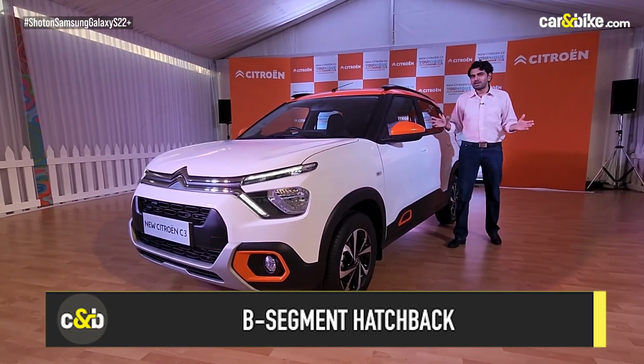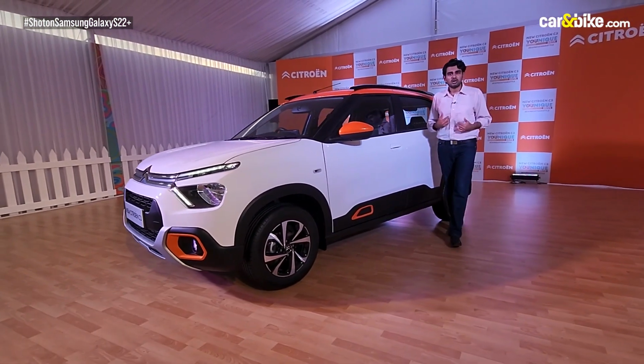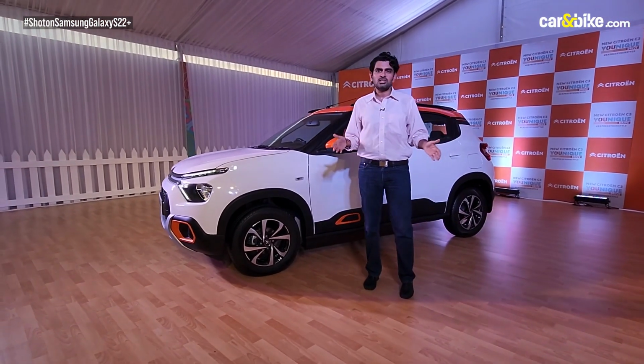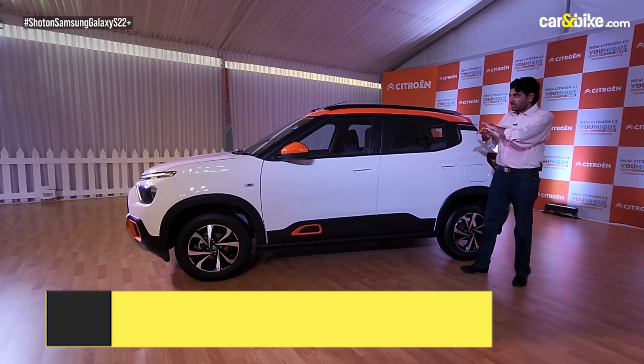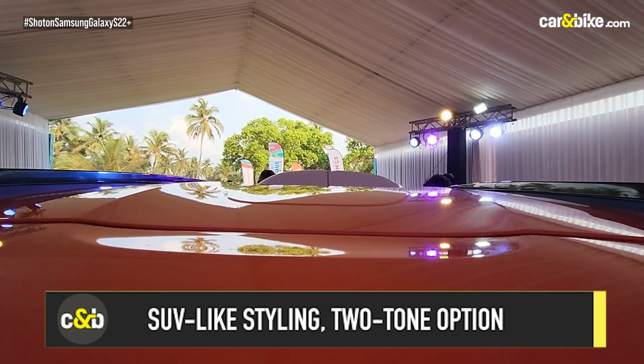Now, B segment hatch, that whole terminology may be a little bit archaic, especially in our context, because who really cares about actual divisions between segments anymore? It's about attributes, it's about what excites you, and that is where Citroen is playing with this car. So SUV-like styling, two-tone roof options. There are going to be 4 colors.